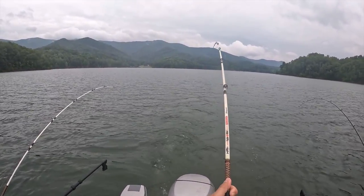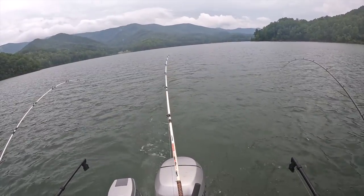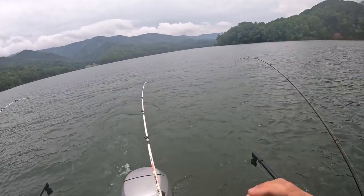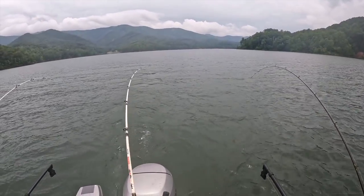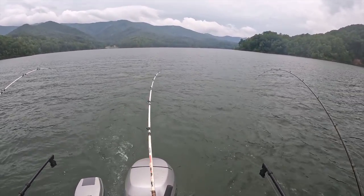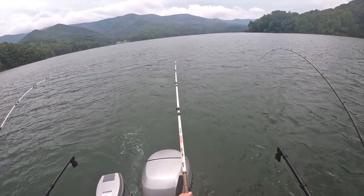Oh yeah, this is a good fish. Slowly cranking him in. He's coming in though. Occasionally he reminds me he's still there. Ooh. Man, he is head shaking. Man, he is an angry fish. This is where the lead core comes to play. My forearms are starting to get tired.